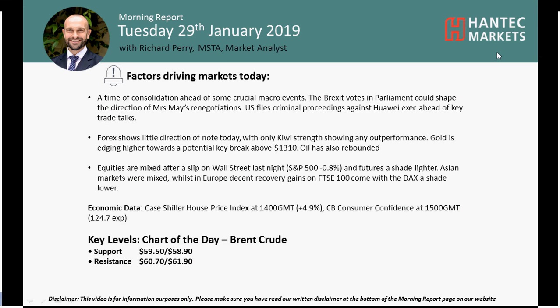But trade talks between the US and China start tomorrow, so the markets will be looking towards that. And in front of that, we've had Washington filing court proceedings, or criminal proceedings, against the finance director of Huawei, and that's hardly going to set up the talks in a particularly positive light. Anyway, so Brexit is the big focus today.